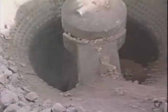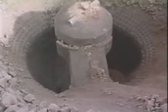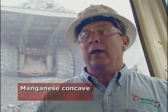The crushing mantle would be nothing without ultra-strong chamber walls. The castings on this machine are cast steel. They're heavy ribbed cast steel, very strong chambers. They are wear-plated, protected with either a manganese concaves or a steel alloy concaves.